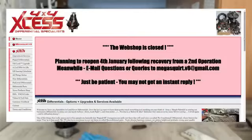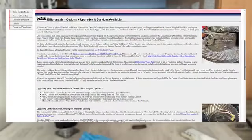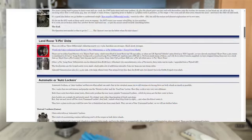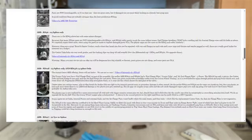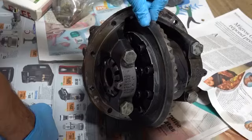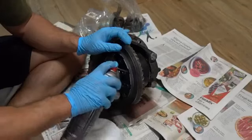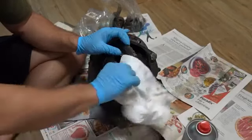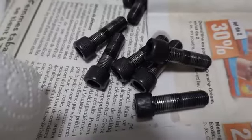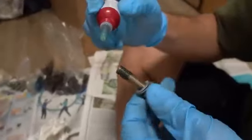Okay, so what happened when we had this nice surprise last year? We contacted Nigel from Xcess4x4 in the UK. He's a Land Rover differential specialist, and he helped us understand a bit better what could work for us and for our setup. First of all, we repaired the differential and replaced all the bolts with new ones from Nigel. This was a temporary repair while deciding whether or not we should replace the rear differential.